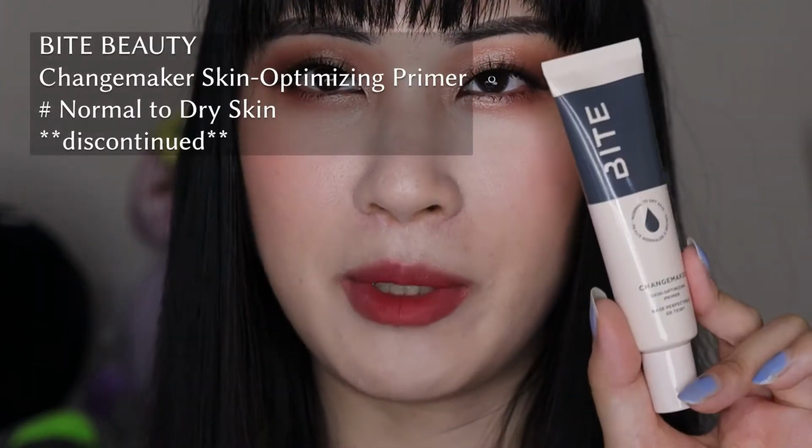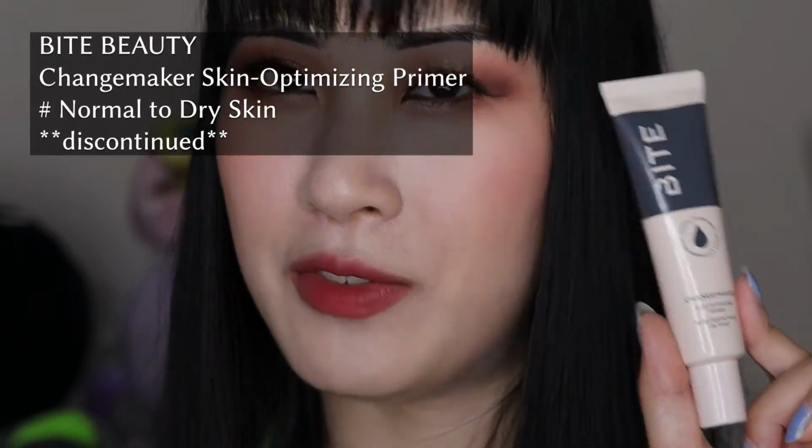And then something that I wasn't disappointed by and that actually super surprised me, and now I'm kind of sad because it's not going to be available anymore, the Bite Changemaker Primer for dry skin. If you guys still have this available somewhere, please definitely go get your hands on this. It's so cheap now and it's really, really good, and I am sad I didn't try this sooner, but at the same time I have other primers that I do like, so I'll use this for a while.